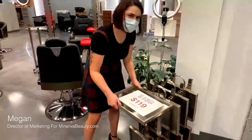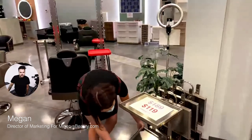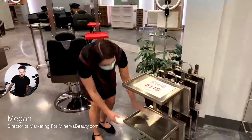Megan, Matt, do you have any of those? I do. I have that exact tray. Yep, and it's one of my favorites. I have it actually in here. I stack products on it or whatever. And then I also have the black trays as well.